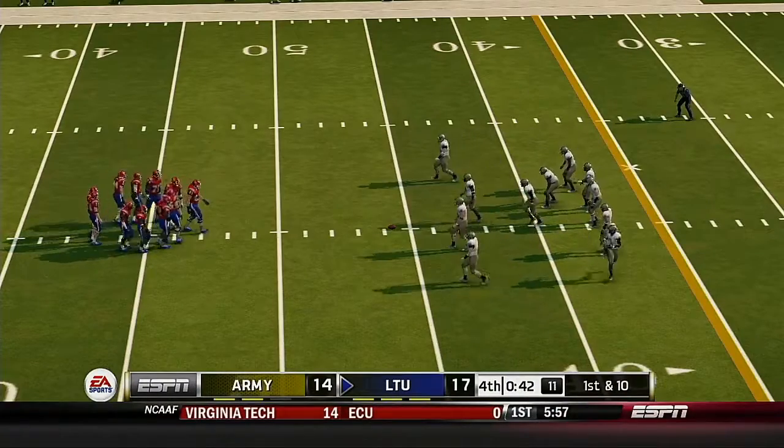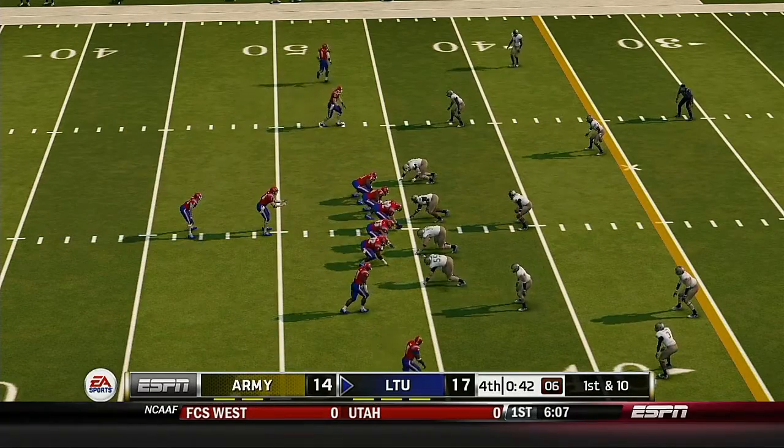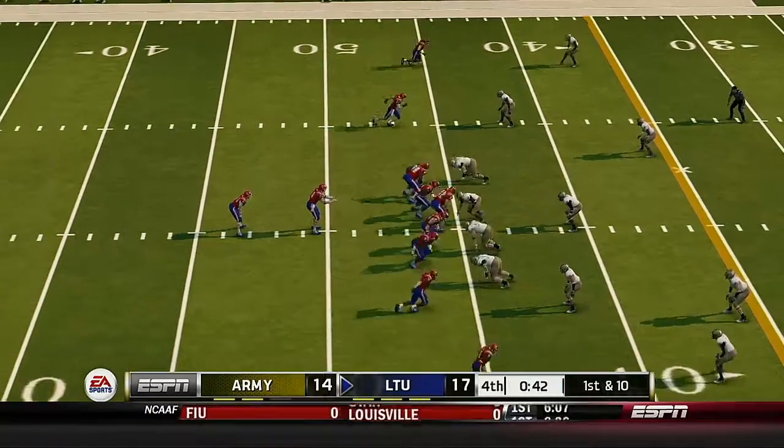Here we are late in the fourth quarter in a very important and a very tight football game. And who's going to come to the forefront? We'll see who's got the most leadership.